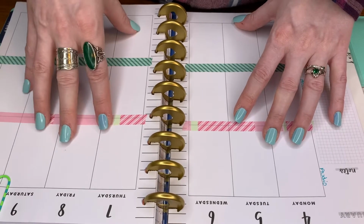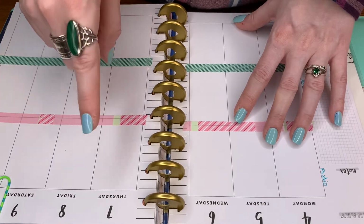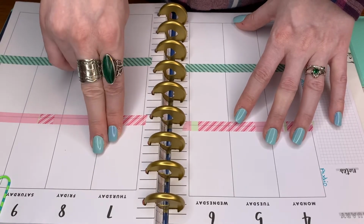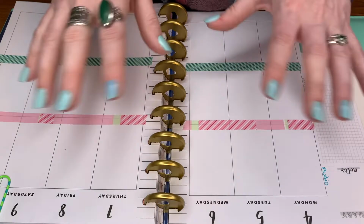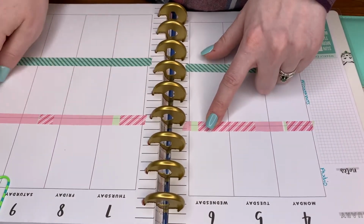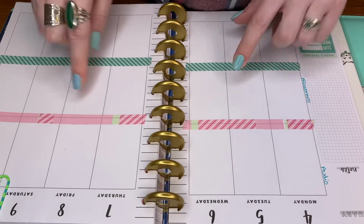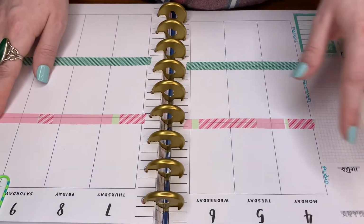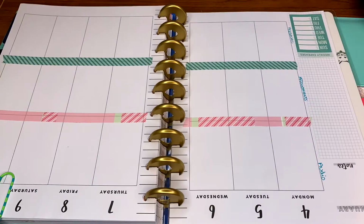The Erin Condren is a little bit more in depth because it has my business, my writing, and the YouTube information all in it. So I already put washi tape in here because these are the colors that I liked for this year and for the start of this year for January. And let's get started.